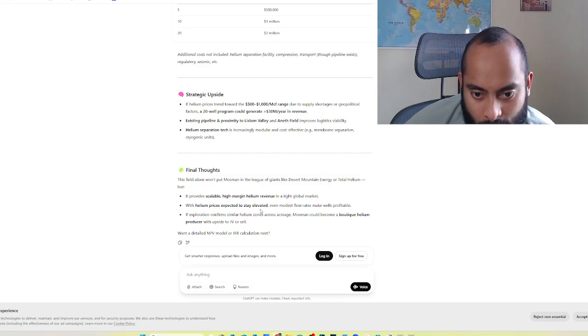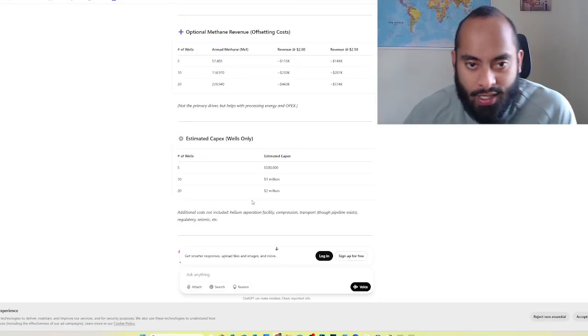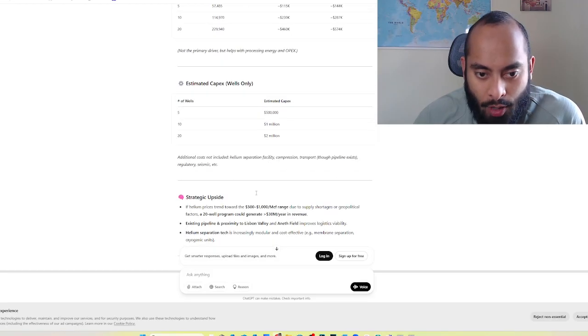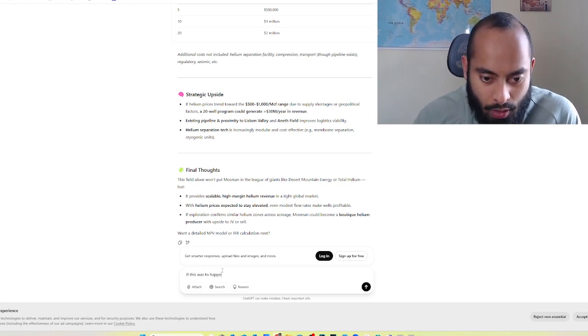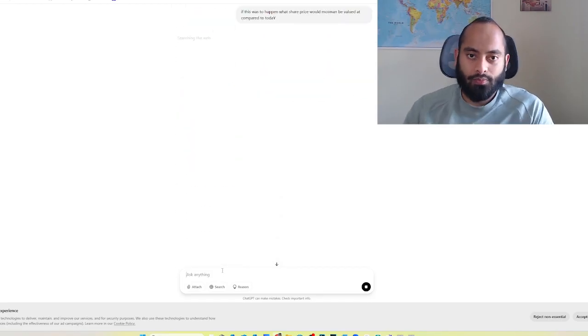Profitable. Okay, so what we'll do now, obviously, if Mosman do decide to go ahead and do more wells, then you could make quite a bit. Even with 5, you'd make what, 2 million revenue from just the helium alone. Now we'll ask about its share price. If this was to happen, what share price would Mosman be valued at compared to today? Let's see what it says for this.